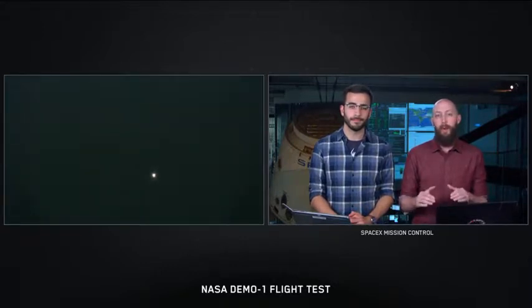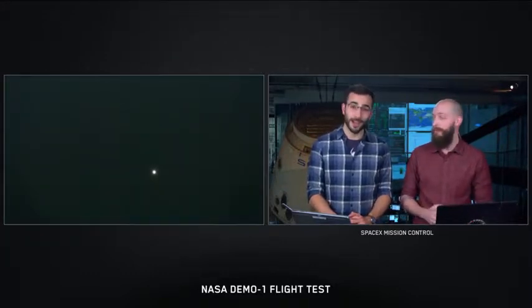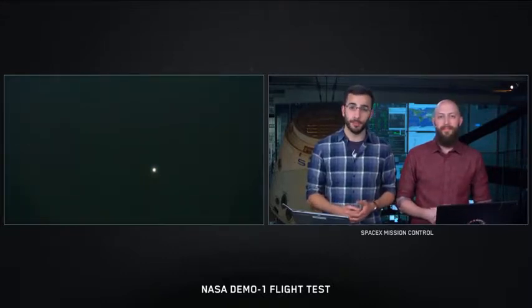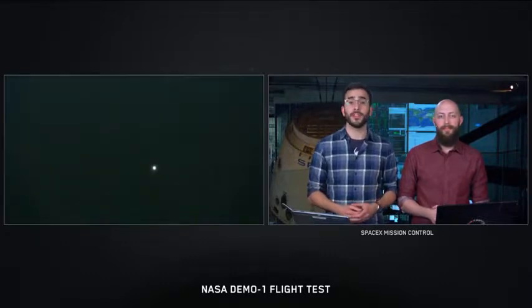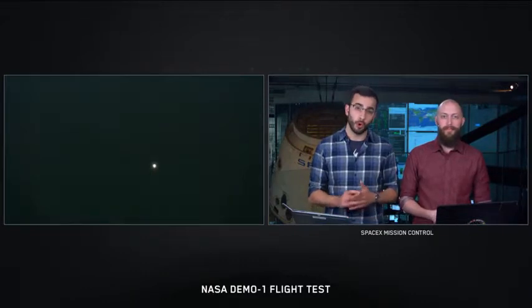And over the next couple of hours, Dragon's going to execute a series of demos, say Demo 1, before it actually docks with the space station. That's right. And since this is a new vehicle, these tests are meant to demonstrate that Crew Dragon is capable of maneuvering away from the space station in case of an emergency. The crew on board the space station will be very involved in Dragon's test maneuvers and will be monitoring its approach the whole way in.